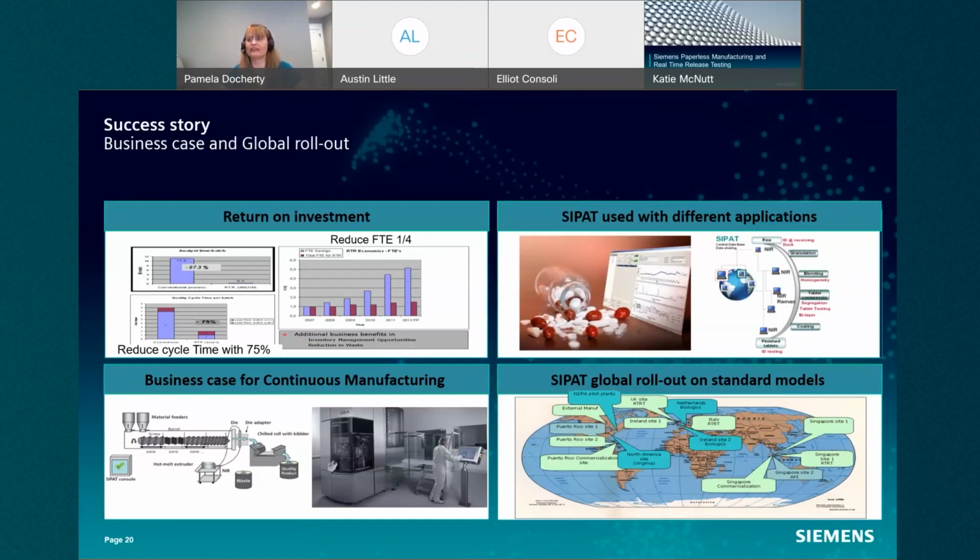And finally, you can see the multiple global rollouts in which PAT has brought comfort and benefits that include real-time release testing, batch tech transfer, all the different things across the globe. It's not a limited application.